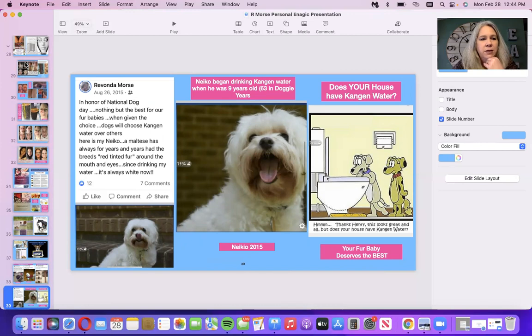Here's my Nico, a Maltese, who has always for years and years had this red tinted fur around the mouth and eyes. Since drinking water, it's all white now. He still had some right there, but his eyes were all gone and his paws were white. But see, his mouth still had some. He was 9 years old, which was 63 in doggy years. And then it's a cute little cartoon there on the right.